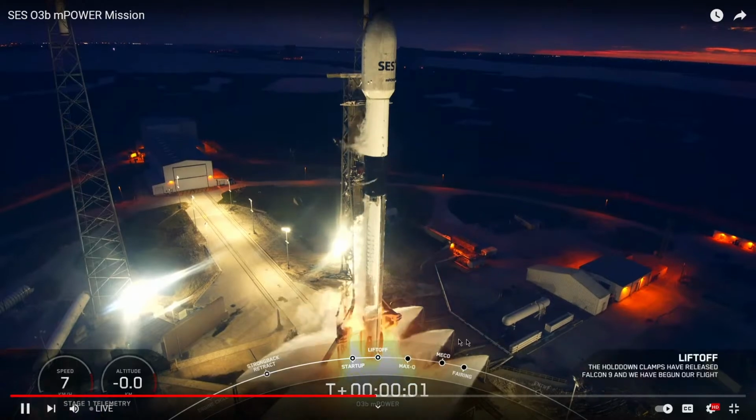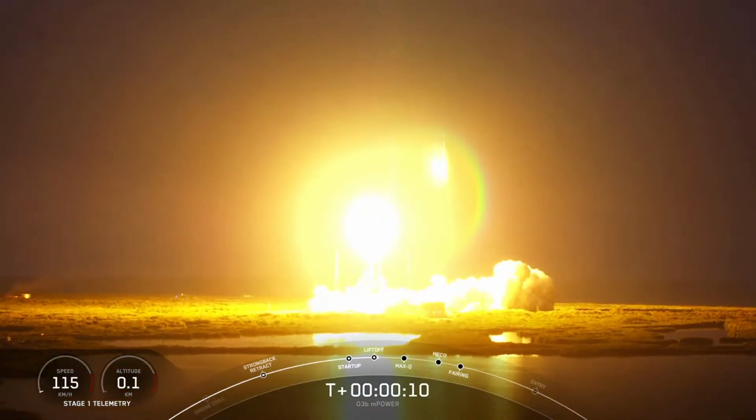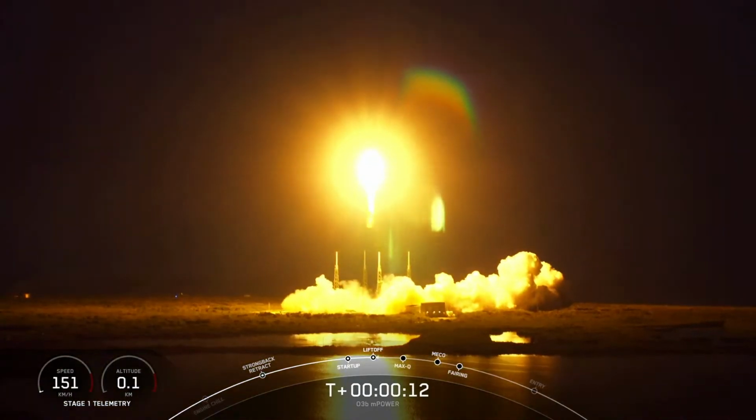Engines full power. And liftoff of SES mPOWER. Go Falcon 9, go SES. There we go, I'm back. Got the microphone right there out.